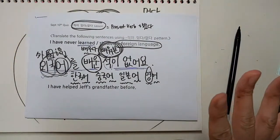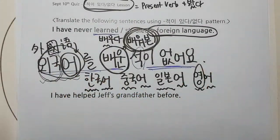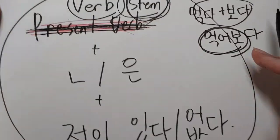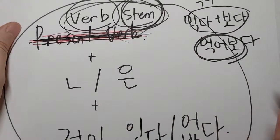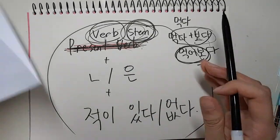But just so that you don't get too confused, or just so that I don't fry your brain too much, we're just going to go with a single verb in this quiz, okay? We're just going to practice with a single verb, not the 보다 combination verb here.